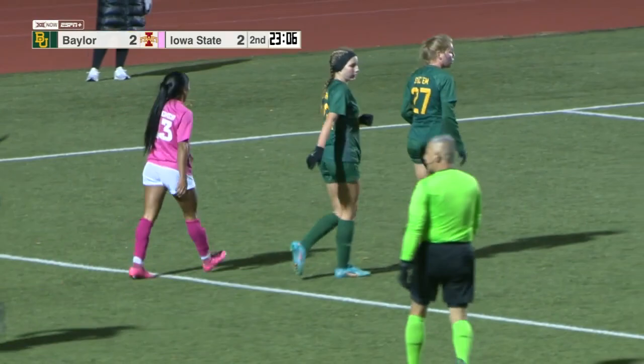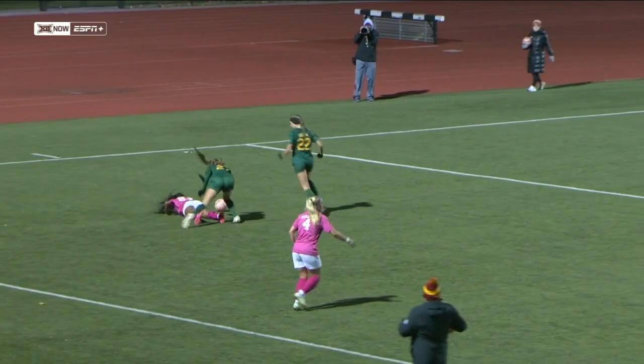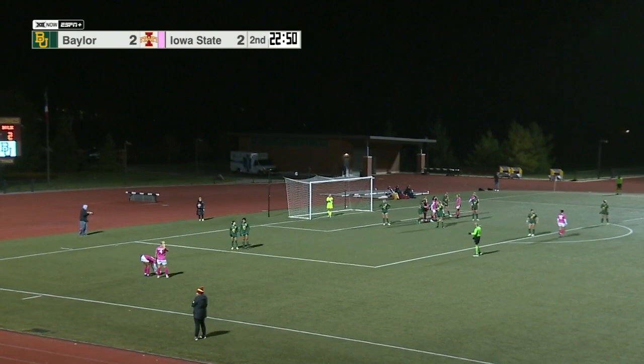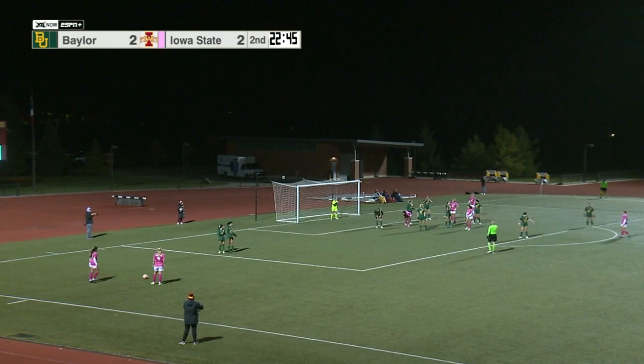So here's the replay. So here's a nice touch back. And really, Kohlberg had no way to defend that besides fouling. Yeah, Augustin, yeah. Oh, I think it was 22. She was in there with Augustin. Gotcha. Yeah, Kohlberg was there too. So Iowa State. Well, here we go.